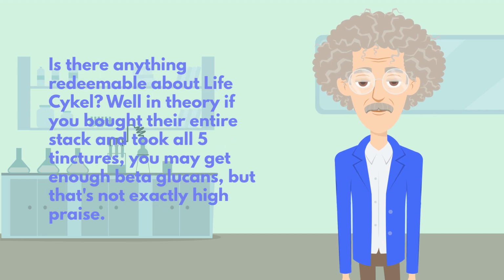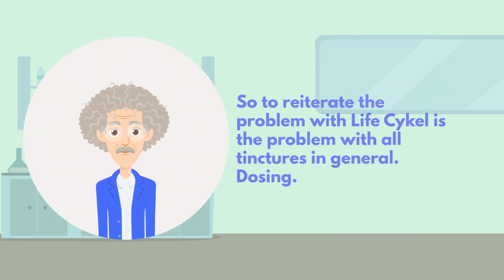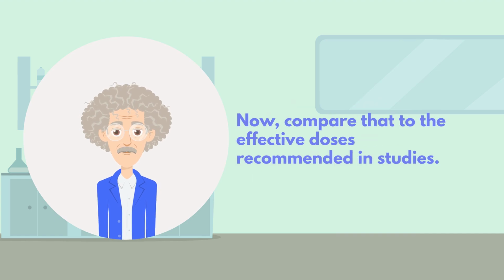Is there anything redeemable about Life Cykel? Well, in theory, if you bought their entire stack and took all 5 tinctures, you may get enough beta-glucans, but that's not exactly high praise. So to reiterate, the problem with Life Cykel is the problem with all tinctures in general. Dosing. Now, compare that to the effective doses recommended in studies.